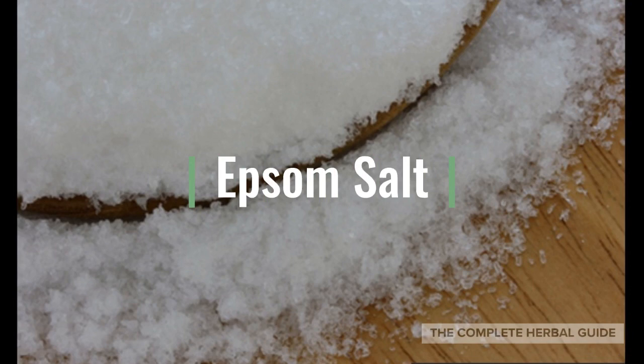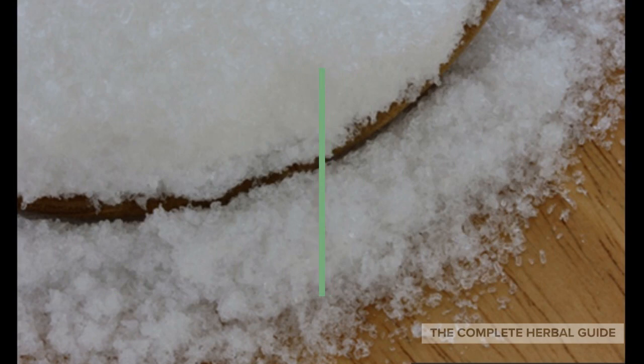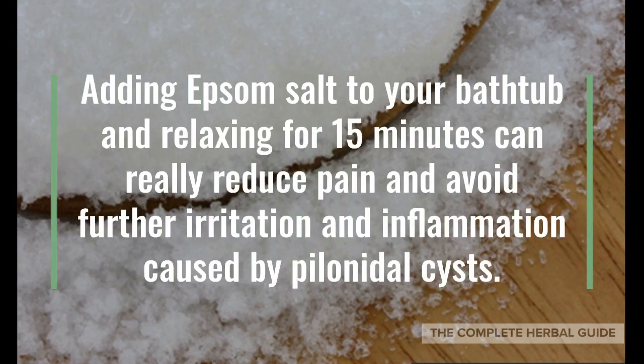Number 4, Epsom salt. Epsom salt is another simple yet effective remedy to treat pilonidal cysts. Salt helps draw out the toxins or liquid from the cysts and shrink them down considerably. Adding Epsom salt to your bathtub and relaxing for 15 minutes can really reduce the pain and avoid further irritation and inflammation caused by the pilonidal cysts.